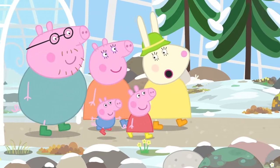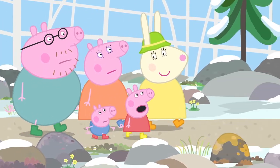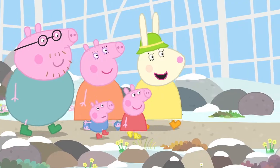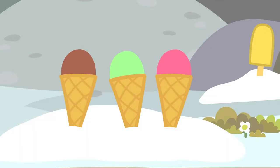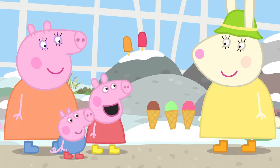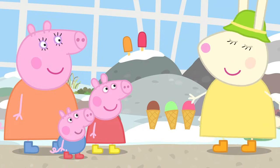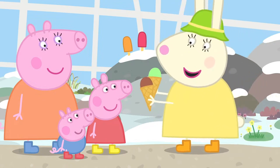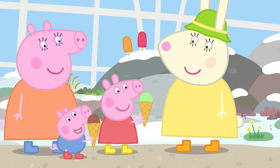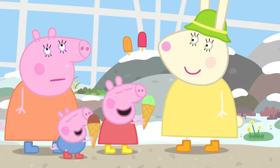This is our cold house. Is it the North Pole Garden? Sort of. The proper name is Arctic Tundra Garden. Ooh, ice cream. Does ice cream grow at the North Pole, Miss Rabbit? No, our fridge is broken, so we're keeping them here to stop them melting. Would you like one? Yes, please. Thank you. Peppa and George love ice cream, even in the cold.